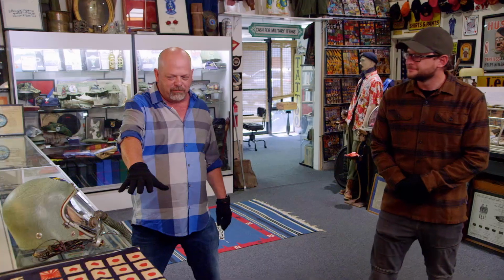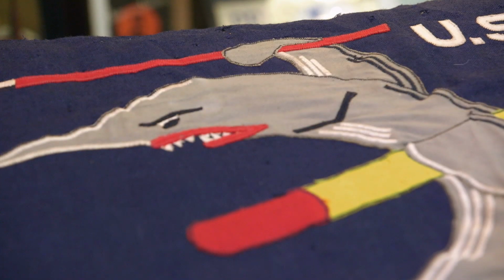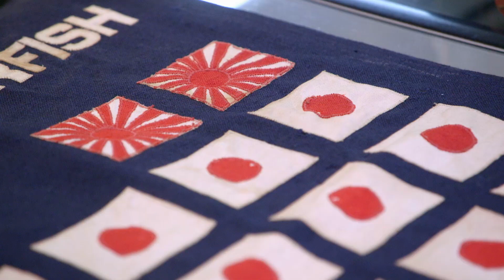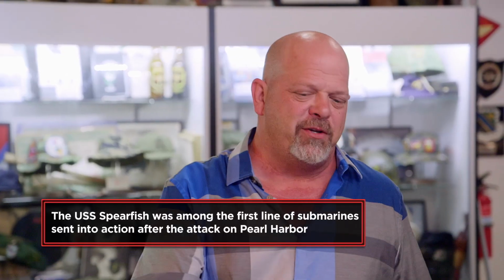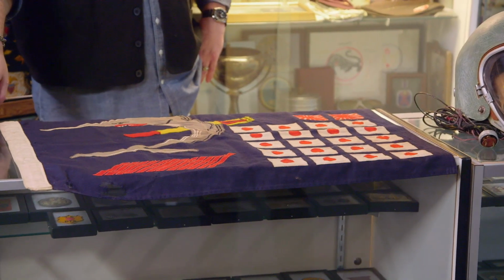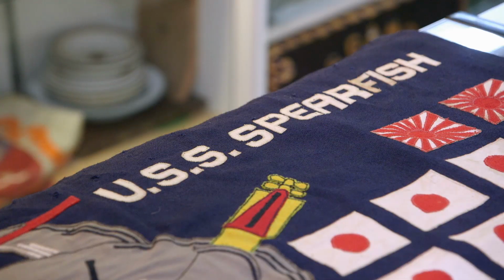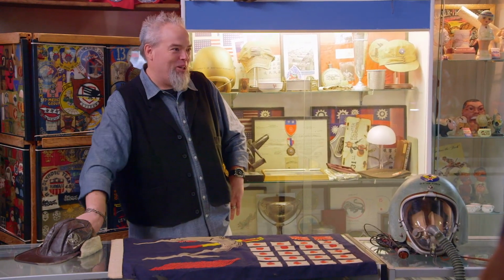All right, now, the flag. Every submarine had a battle flag, and it's called a kill flag. What it did was it kept records of how many ships that submarine sunk. There was only 5 issued. This is one of the original 5 made. This explains your service in World War II. The hash marks are basically how many cruises you went. The Japanese flags are for merchant ships or civilian ships, and these are warships. So how much do you want for the flag? We're at that fantastic $5,000 number.